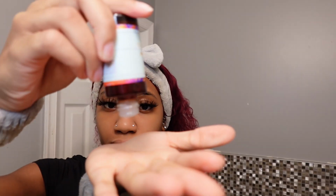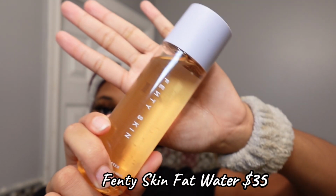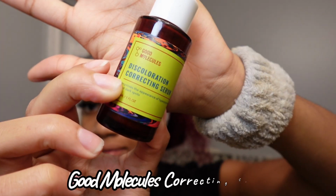Next, I'll go in with my Good Molecules Brightening Toner. This just really helps to brighten my face up. So after you rub that all in, you go in with your Fenty Skin Fat Water. This just really restores back the moisture to your face after washing your face.